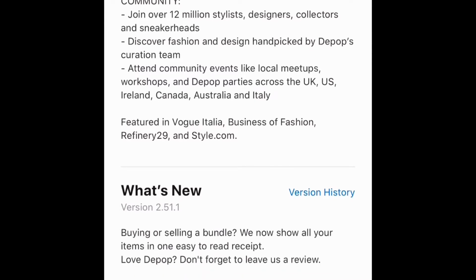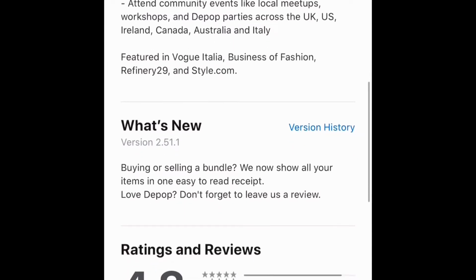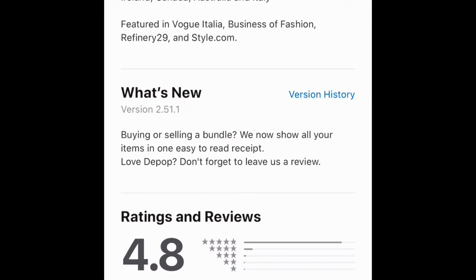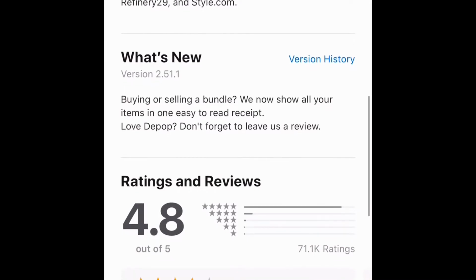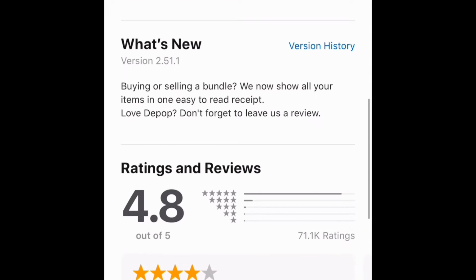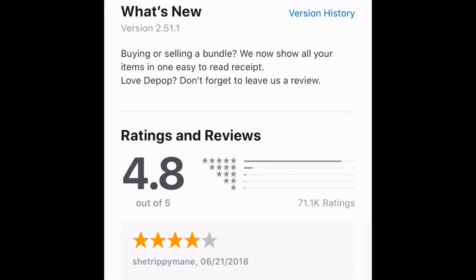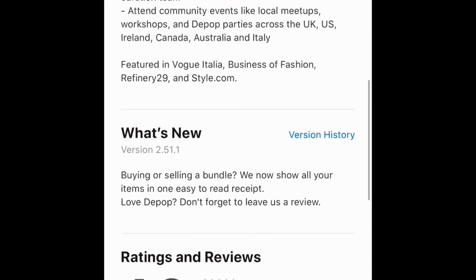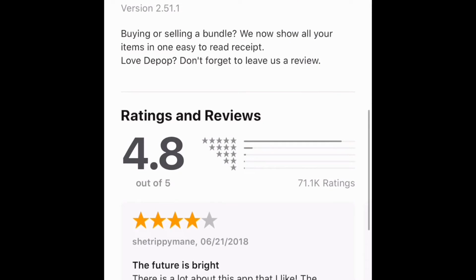And they also have a community. It says join over 12 million stylists, designers, collectors, and sneakerheads. Discover fashion and design handpicked by Depop's creation team. Attend community events like local meetups, workshops, Depop parties across the UK, US, Ireland, Canada, Australia, and Italy. So this is a very unique app. I mean, they not only allow you to sell things, but also let you connect with people and have meetups and workshops. So that's pretty good. That's pretty unique.